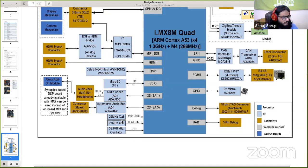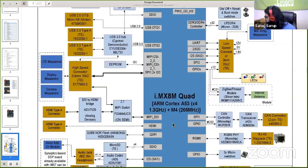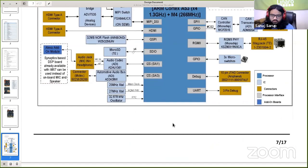And then you have your different clocks, oscillators and stuff. It has an RTC built into the SoC, so it could be that one of the pins here are actually for the RTC. Yeah, could be.